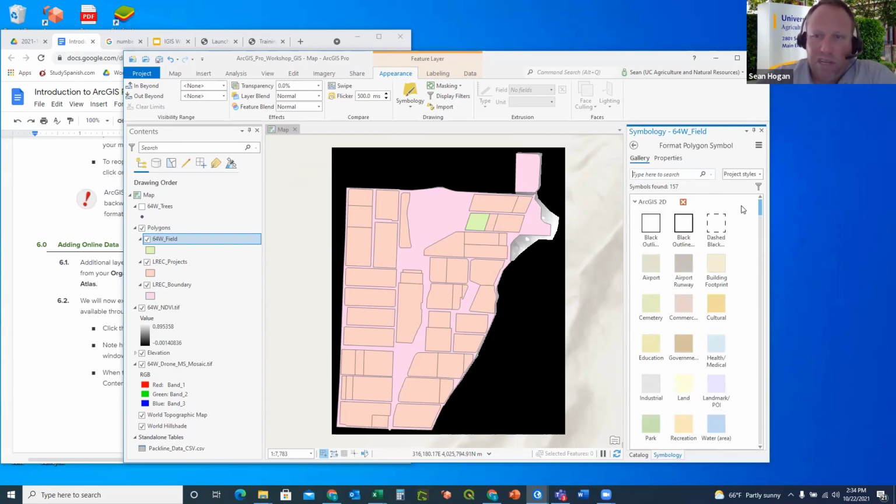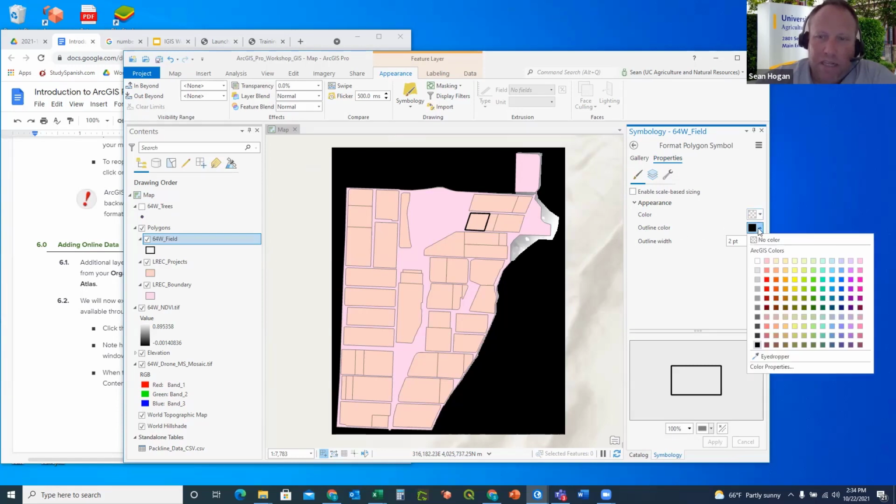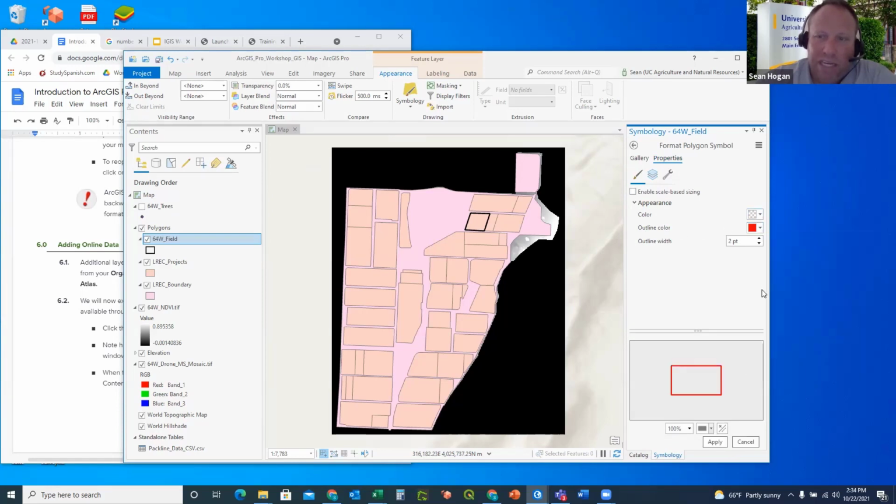But for now, let's just make an outline for this maybe. So we can click black outline. That's the bold versus the finer line. But maybe I don't want to have just a black outline. We want to have it really pop because that's the field we're interested in. And the way to do that is you go up to properties. You could give it a fill color if you want, or you can just go down, click on the drop down underneath the outline color and change it to something like red and apply, and then you'll have a red outline that comes up.